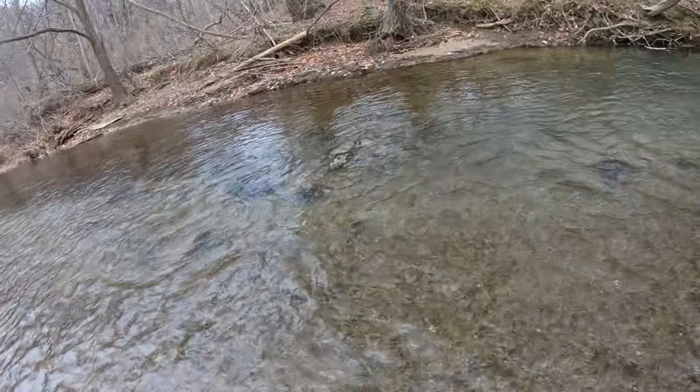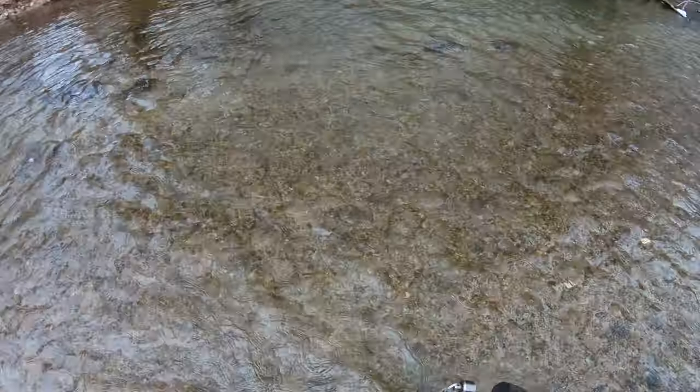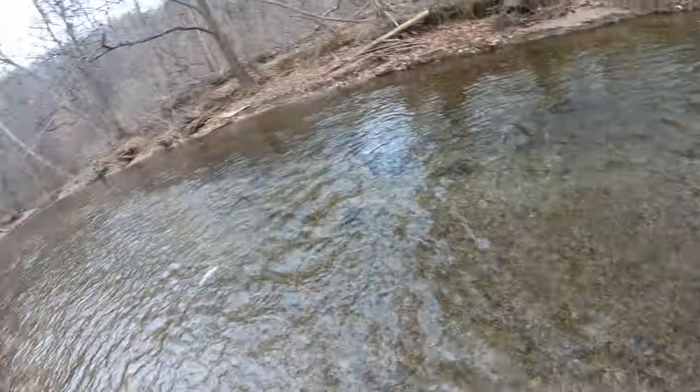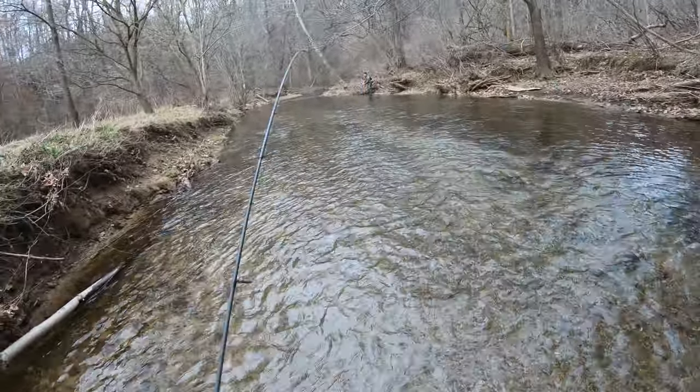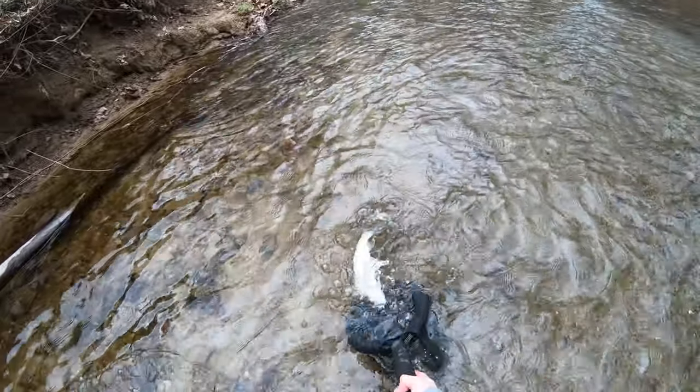That's an awesome looking fish, though. Actually, no, that's a nice fish. That is not a small fish. All right. He's not ready yet. Put that back where it goes. All right. He's going in slow water. That's perfect. Thank you, buddy. I appreciate that, sir. You're a nice guy.